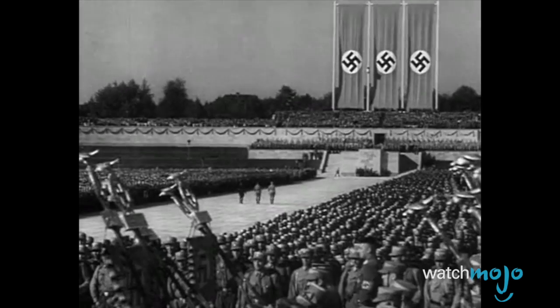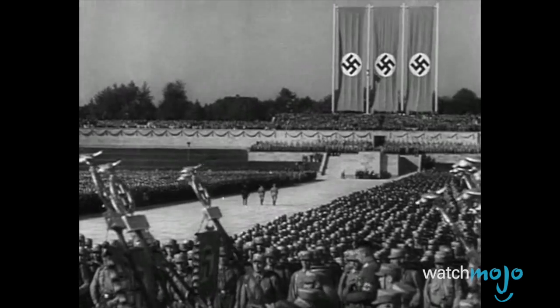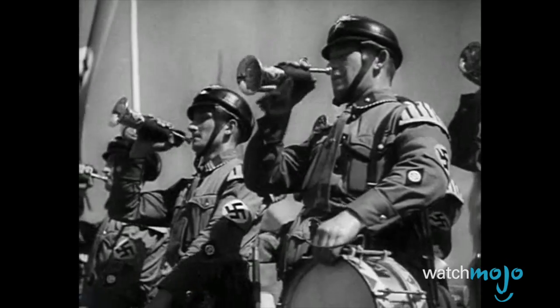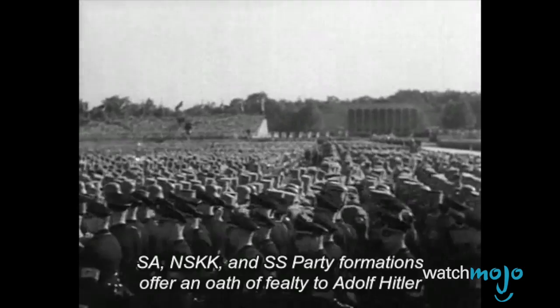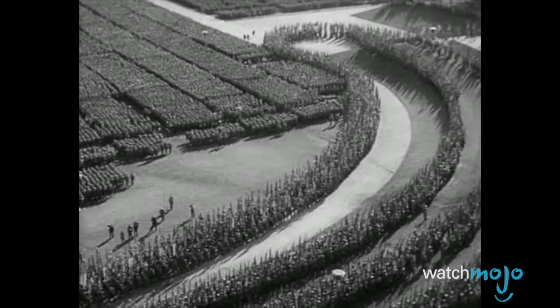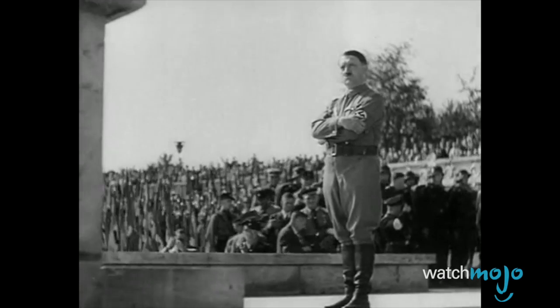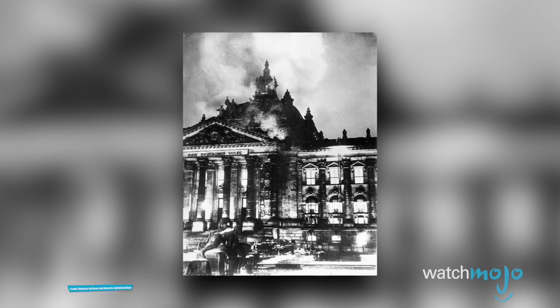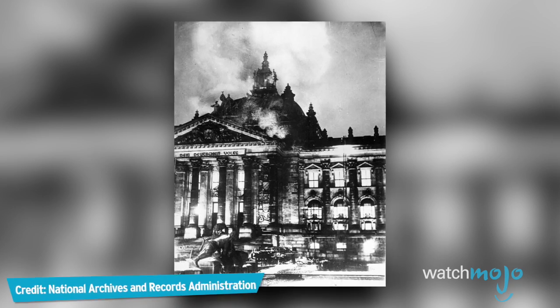Even so, they did not have a majority government, but they did have enough power to see that the Enabling Act was passed. This was the piece of legislation that essentially awarded dictatorial powers to Adolf Hitler, allowing him to pass laws without the approval of Parliament. Before long, Hitler outlawed other political parties, dissolved Parliament, and started World War II.